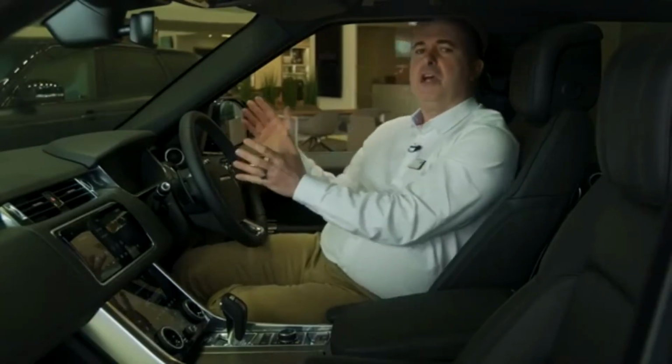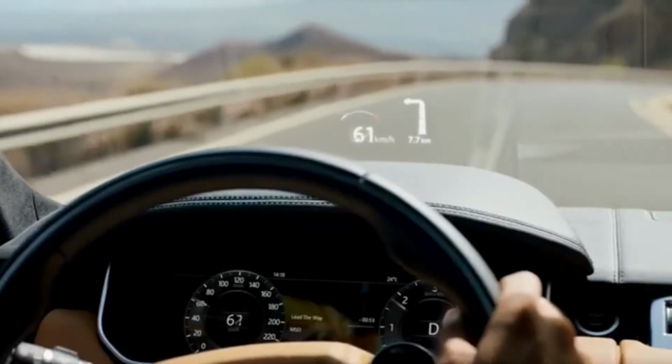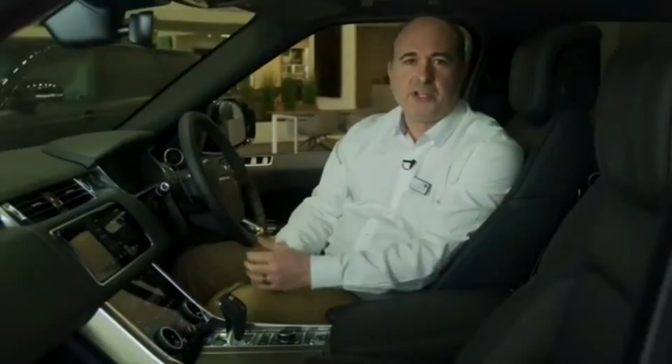The dashboard itself uses virtual dials for a customizable view. An optional heads-up display projects the most relevant information onto the windscreen, so you never need to take your eyes off the road. Every model is well equipped.